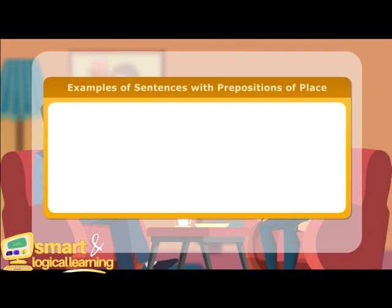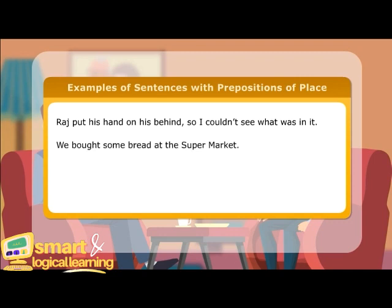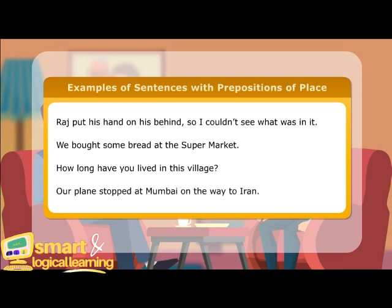Here are few more examples of sentences with prepositions of place. Raj put his hand on his behind, so I couldn't see what was in it. We bought some bread at the supermarket. How long have you lived in this village? Our plane stopped at Mumbai on the way to Iran.